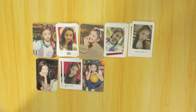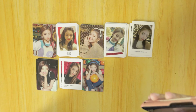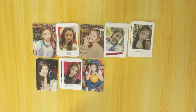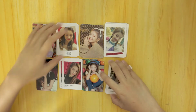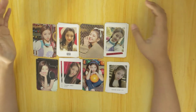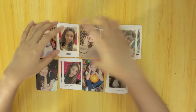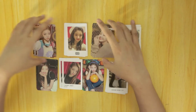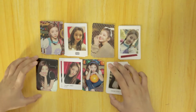Alright, so for Leah, we also have 8. Only 8? Silly me. I think it's really only 8. Okay, wait, I'm gonna check. Okay, I checked. I'm so silly. It's just 8 pala. Oh my god. I thought it was 10. Sorry, my pre-order for this was quite a while ago.